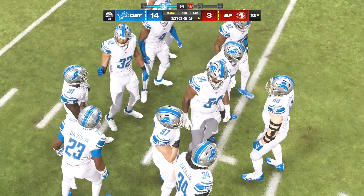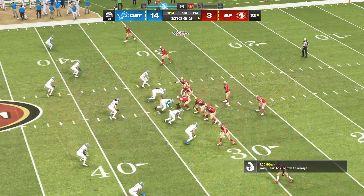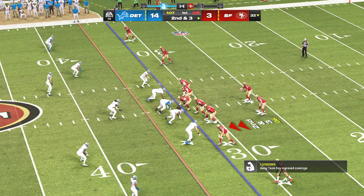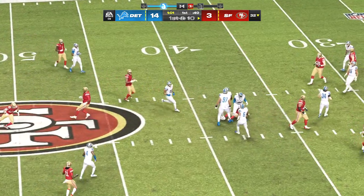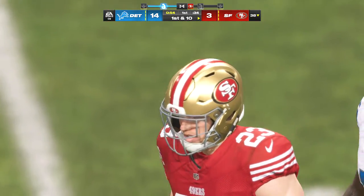Now that's the way you want to start a drive. Talk about a tone setter as well as a playbook opener. Now if you want to take a big shot over the top, you're all positioned to do so. They'll operate from the 32-yard line here, 2nd and 3. Another run, this time McCaffrey. And he'll be brought down shy of the 40 at the 38-yard line. 6 yards to pick up, and that's a first down.